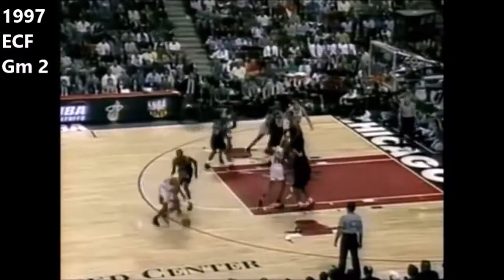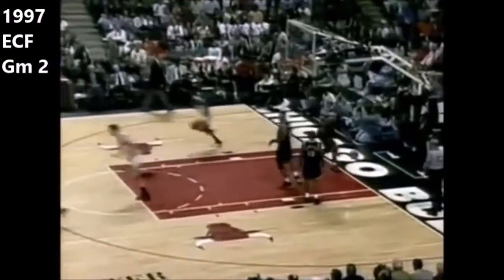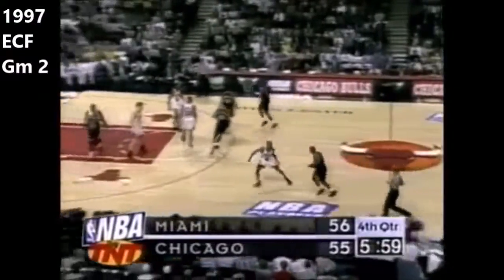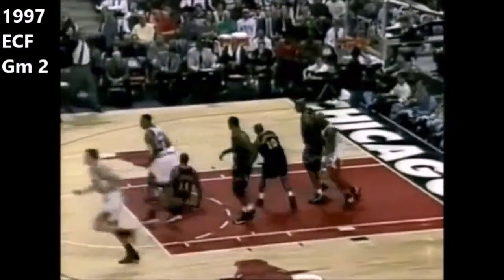6:13 remaining. Pippen off the front edge. Jordan. That is only the third basket tonight for Michael Jordan. He is now 3 of 14. And he's just trying to do it in any way he can right now. He should get it the third time also. Jordan just inside the arc. 22nd timeout, Miami.